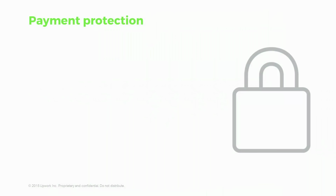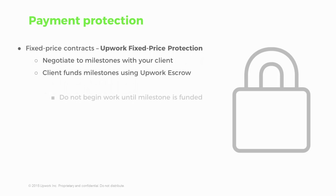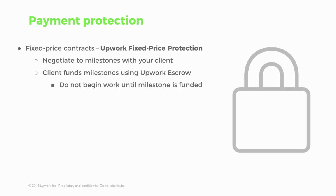Getting paid on Upwork is safe and secure. When considering projects, remember there are 2 types of contracts on Upwork: hourly contracts and fixed price contracts. After you've submitted a proposal, interviewed, and been awarded the fixed price contract, you and your client will set up milestones. Fixed price contracts on Upwork use milestones and escrow to ensure a safe and secure workplace for both clients and freelancers. A fixed price contract can't start on Upwork without a funded milestone.